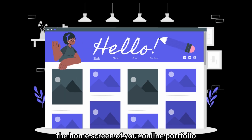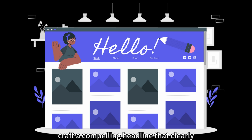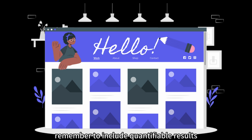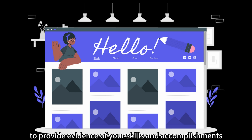Create an engaging home screen. The home screen of your online portfolio is the first impression you make on potential employers. Craft a compelling headline that clearly states who you are and what sets you apart. Use this opportunity to showcase your unique selling points and highlight your expertise. Remember to include quantifiable results or achievements to provide evidence of your skills and accomplishments.